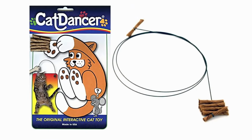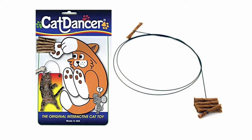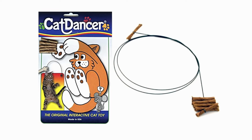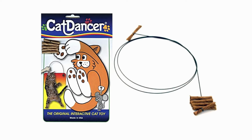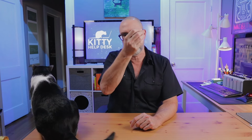This thing, when you look at it, most people just go, oh, I don't get this. I don't understand. It is not appealing to people at all. It is a piece of piano wire with some little cardboard tubes sort of threaded onto it. That's it. That's the whole thing. And cats go crazy for it because of the way it moves. The little cardboard thing moves on the end of that piano wire. The piano wire acts as a spring, and that allows it to move in herky-jerky, unpredictable ways. That becomes very attractive to cats.